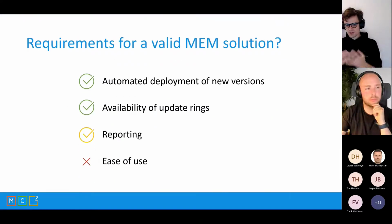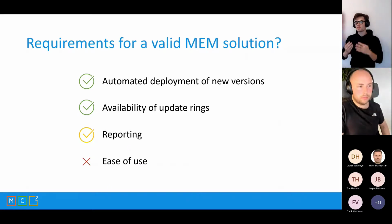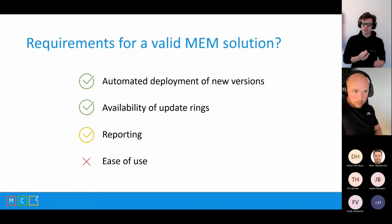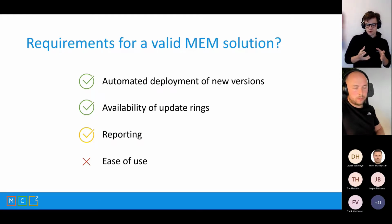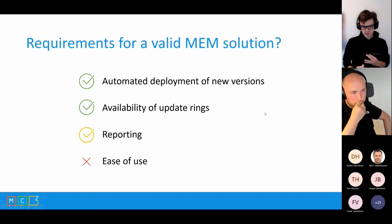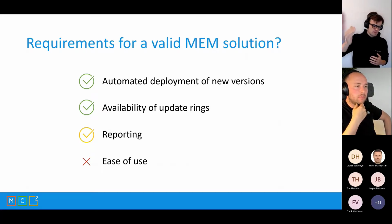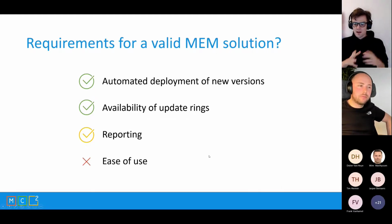So how does it all include? Well, it's better than Dell, in my opinion, but not perfect. We can have automated deployment. We can have update rings, but it is something we have to configure manually through the update extractor and the system updates. So we do have the tools to configure it through, for example, ADMX, which is, in my opinion, a really big benefit, but the ease of use is still not there. And also reporting, there's no built-in reporting. It's again limited to only the proactive remediations or the ADMX files.